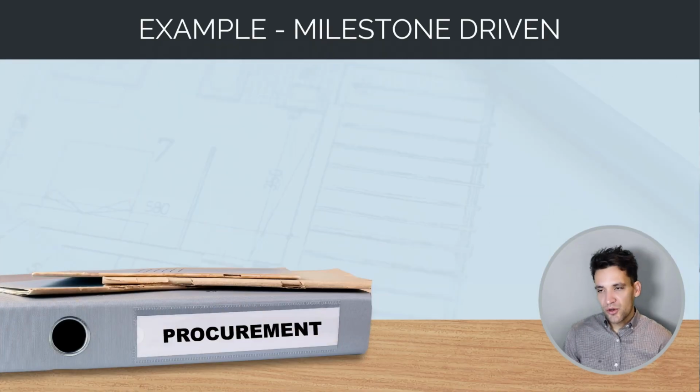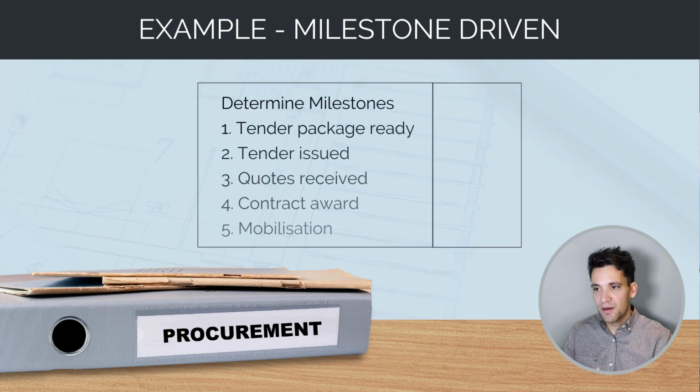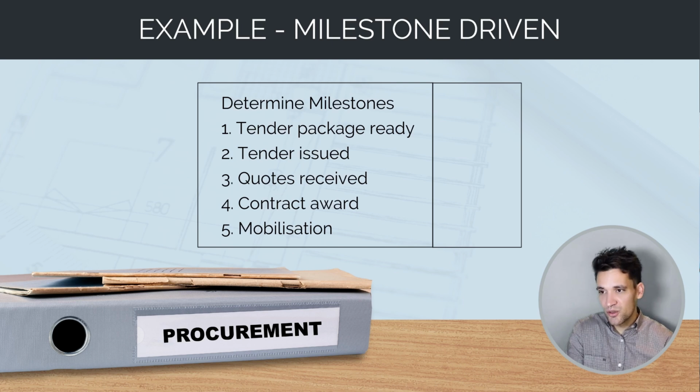So for example, if we're talking about procurement, we might have the following milestones to represent a task. The tender package is ready and prepared by a team. The tender has been issued to the market. We've received quotes back. We've awarded a contract, and then they've mobilized the site. So the activity of procuring a subcontractor is broken down into 5 different tasks.